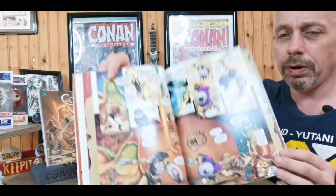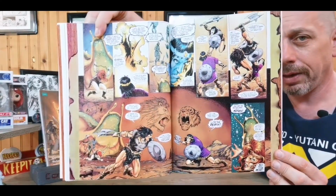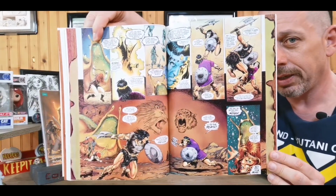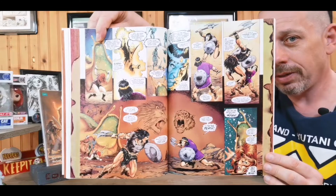So, under threat of killing Red Sonja, these guys are forced to fight each other. And you have Conan, who is sometimes called Amra the Lion, with his lion totem, fighting King Kull with his tiger totem. And you got two barbarians going at each other. Just a great, spectacular battle. One not getting the upper hand over the other.